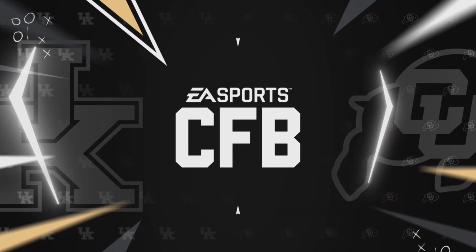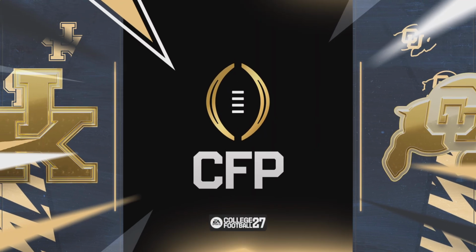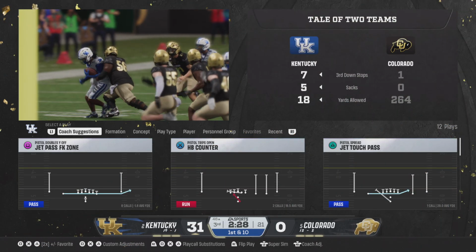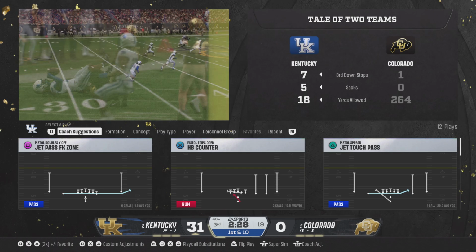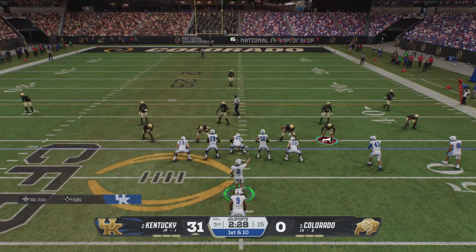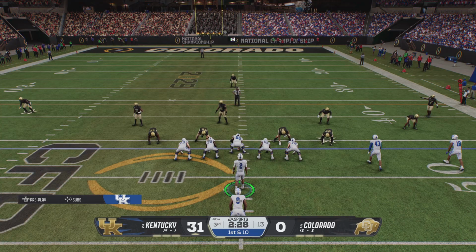And following the punt return, we have an injured player down on the field. It's the running back who's hurt. Could be a key development here as the offense tries to hold the lead deep in this national championship game. And the Wildcats offense back out on the field.